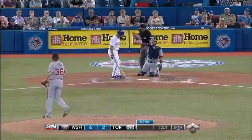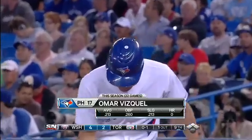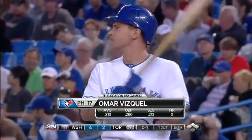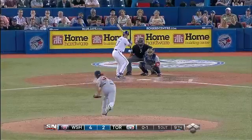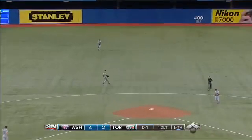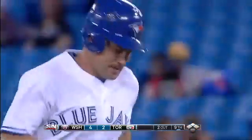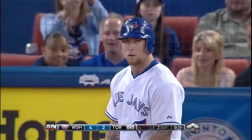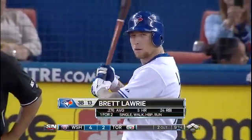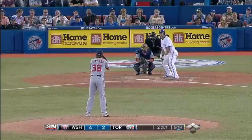Jeff Mathis was 0 for 3 on his night with a couple of strikeouts. So Mike McCoy, the only position player left on the bench for the Blue Jays. Just reaching out and getting a soft pop behind second base is Vizquel, and that's handled by Desmond. And 2 outs here in the 9th inning. So Brett Lawrie's going to have to find a way to get something going, or the Blue Jays are going to find themselves for the 2nd straight night dropping to these Washington Nationals. Falling to 500 again on the season.